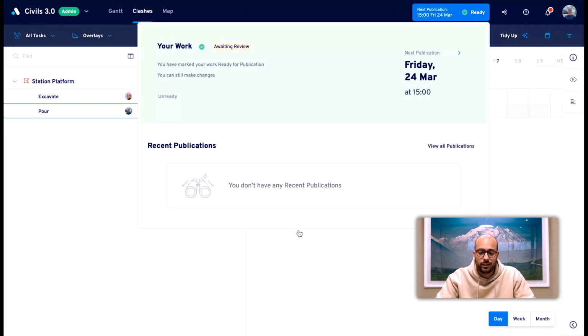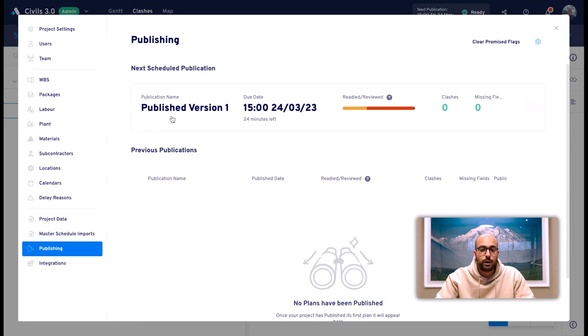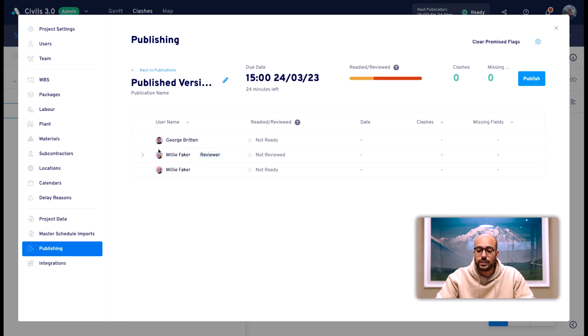Almost. Projects may also choose to add a 2-step ready and review process. In that case, my work will be awaiting review, usually for a Friday morning review meeting with my construction manager. It will then mark my work as reviewed. Perfect. Here we can see the state of our project's plan, no matter if we have 5 or 500 users.